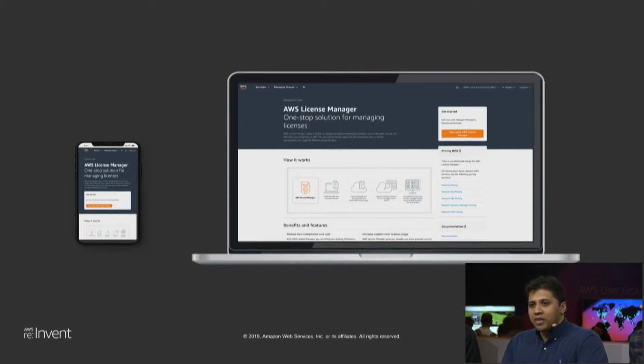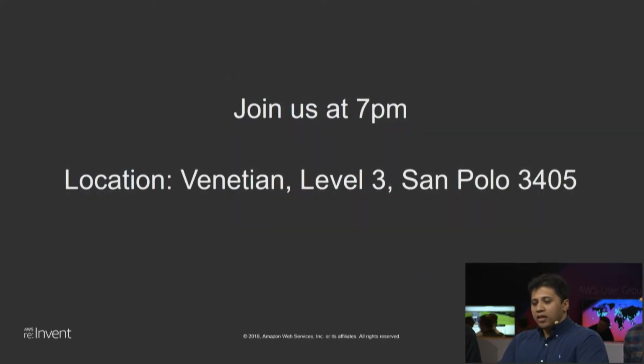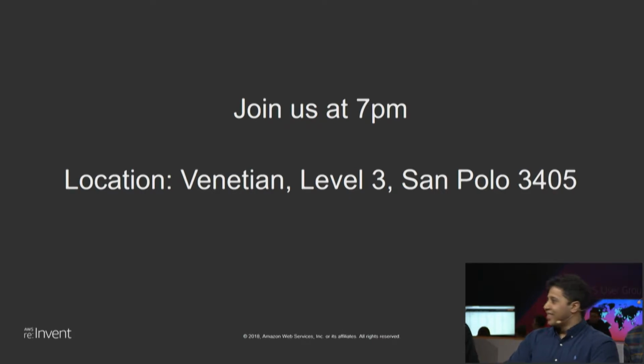The service is available today. You can get started using AWS License Manager from the Management Console. It's available under Management Tools. We'll have some demonstrations today. We have a session at 7 p.m. today. Here's the location on the slide. Please join us to go through the capabilities of this service. Thanks, I have some follow-up questions for you on this.